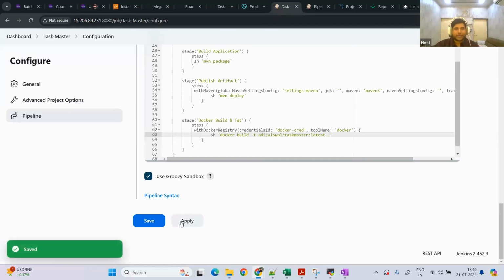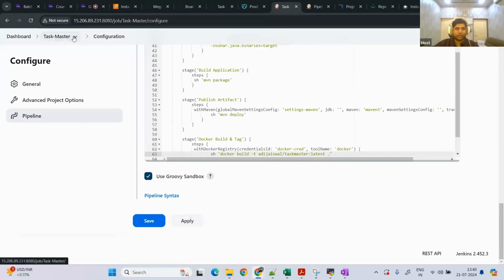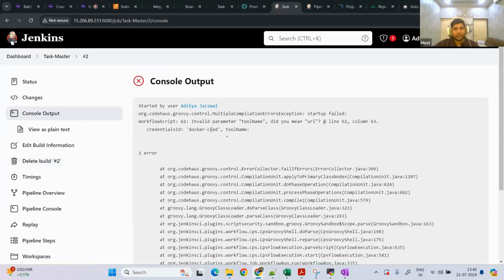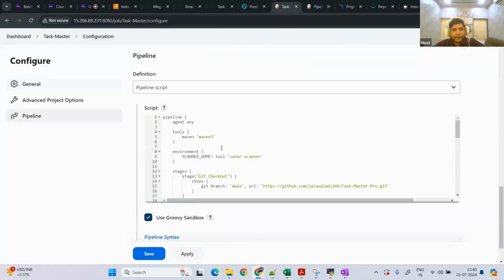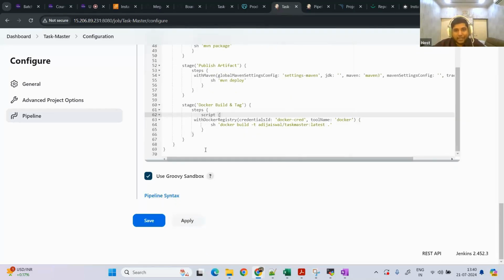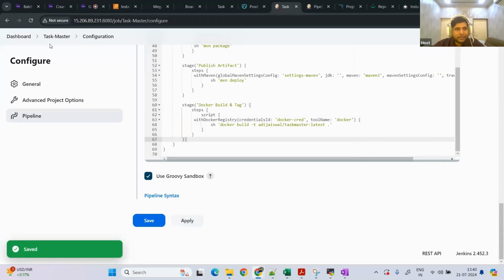Now let us run this again and see if these two stages are working fine or not. An error is coming immediately, which means some syntax might be wrong. Let me see. Basically, in the case of Docker, we include this block inside script. The reason we have to do this is that Jenkins may not always understand that it has to run in a specific format. So specifically for Docker commands, we need to include it inside the script. Let us see here, and I'll just add one more, this one, and let us try to run this.